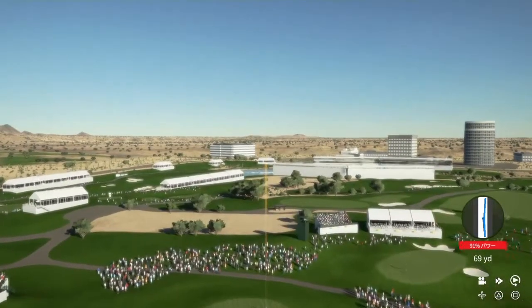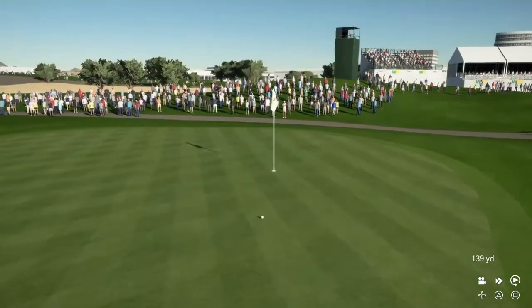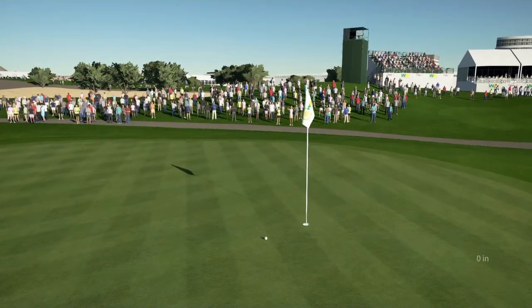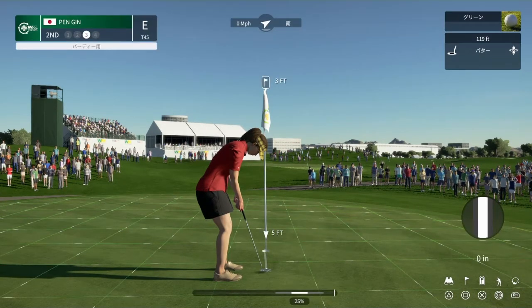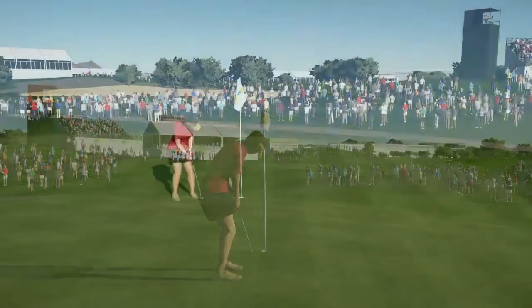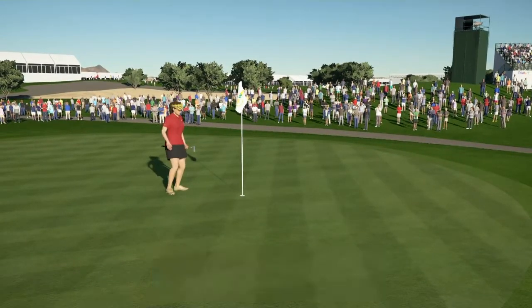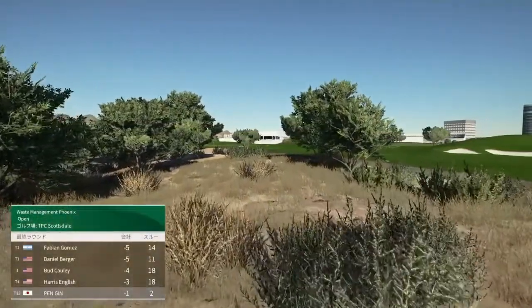Choosing the 9-iron here. Oh, that's a great shot. It sets up a wonderful birdie look here at the second. And the putt drops, and we're moving on. Currently 1 under for the round. And after that good play, moving up the leaderboard.